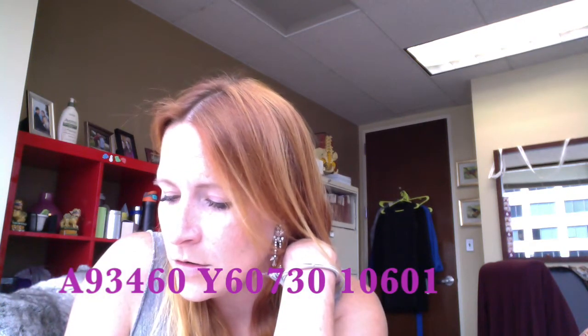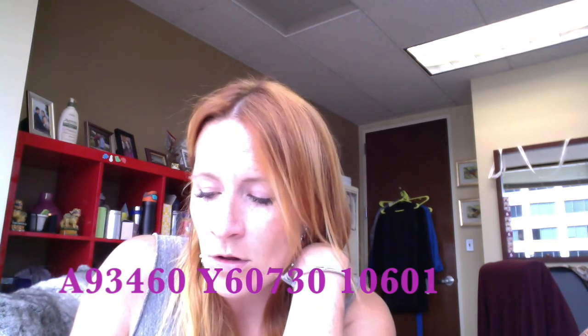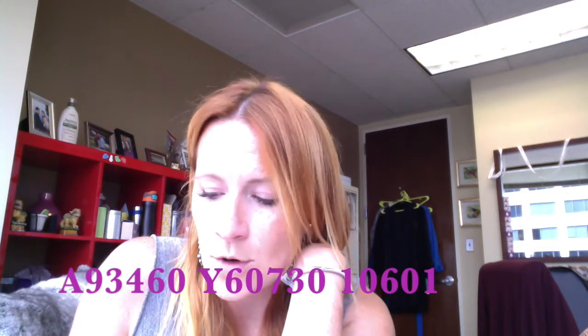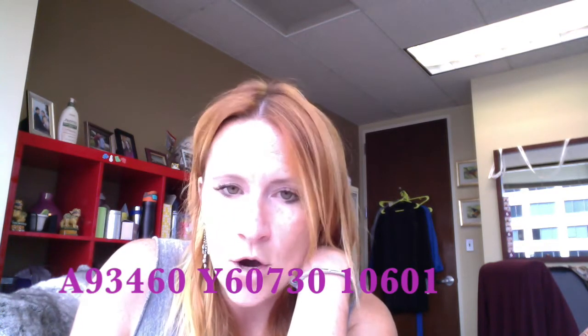So when you buy a Chanel bag, you get a product tag on the inside. If a bag is available online, you might be lucky enough to check out the product code. For this particular bag, and I'll put this in the video as soon as I'm editing it, the product number is A as in apple 93460, Y as in yellow 60730, and then 10601.